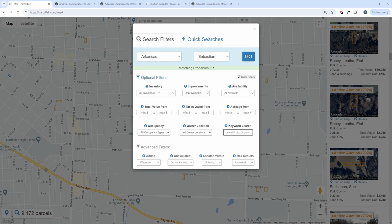Another thing we can do in Parcel Fair is the inventory filter right here. Right now you'll notice we're looking at everything, all inventories, which includes over-the-counter opportunities and upcoming auctions. Over-the-counter, actually there are none right now, but there are 67 auctions if we do that. That's a useful filter in counties that have both.